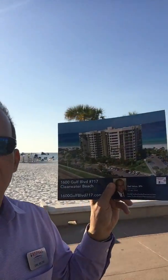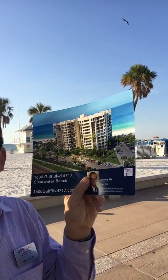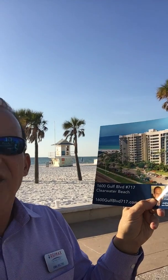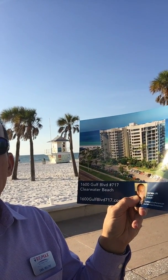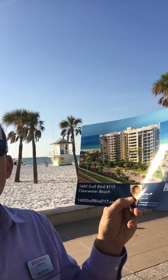So I have this brochure I put together. It's kind of hard to see it, but if you go to 1600 Gulf, G-U-L-F, BLVD 717.com, you can check out the virtual tour.